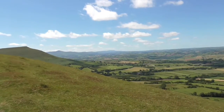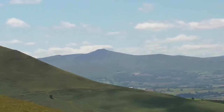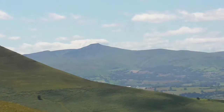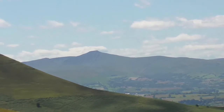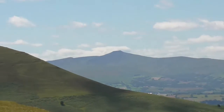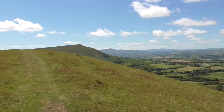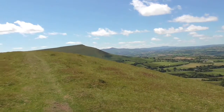Great view here of Pen Y Gadair there. And I don't know if the camera picks it up, but you can see all the crevices on that sheer cliff face there. Really good, crystal clear view. So yeah, looking forward to the views. See you in a bit.